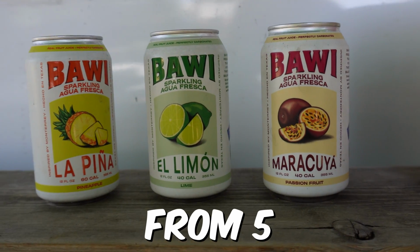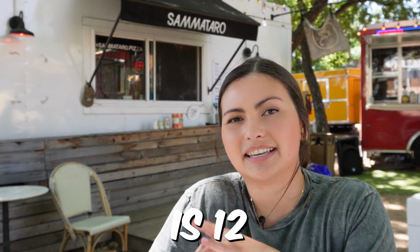For the hours here at Samataro's, it's Tuesdays through Fridays from 5 to 10 p.m. Saturdays is 12 to 10 p.m. and then Sundays is 3 to 9. So we did get a little too excited when we were ordering. You can add additional toppings to the pie. We went with the classic pie, added some pepperoni and mushroom, but I will reveal at the end what our total was.